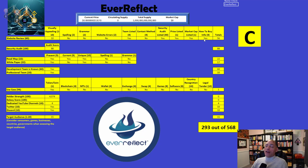and how to buy. For the how to buy, they do technically have how to buy videos in there that kind of walk you through different things. But really what I think they need to have is a dedicated how to buy EverReflect that walks them through all of the different things that they need to know. They can pick one, whether it's Trust Wallet or MetaMask, and just explore that. But that would be my recommendation. That way, if somebody that has never bought a crypto comes to their space, they can follow a how-to video that walks them through every step of the process.